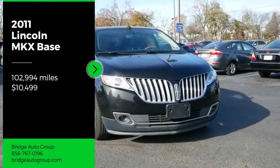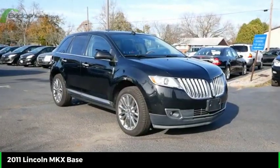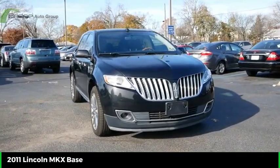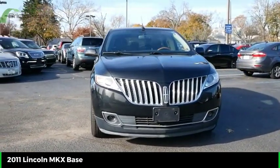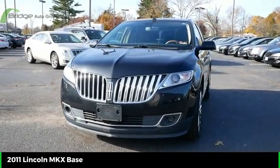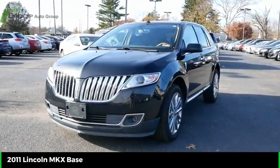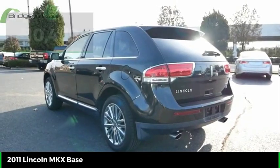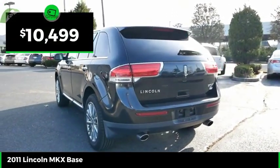Stop by and take a look at the 2011 Lincoln MKX. The Lincoln MKX offers performance and a distinctly powerful ride that's ahead of the curve. Boasting excellent launch and acceleration with a powerful engine that delivers plenty of horsepower, the Lincoln MKX is truly empowered for action and is priced below $15,000.